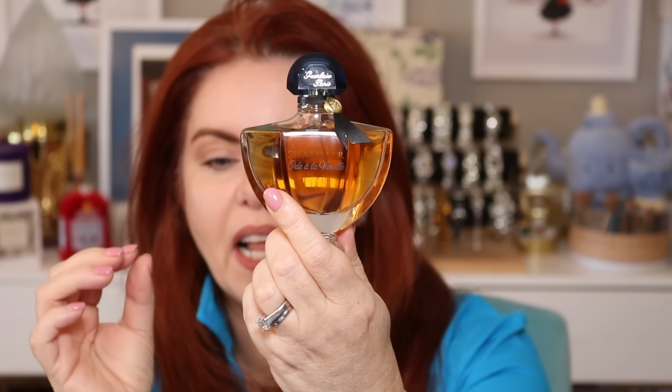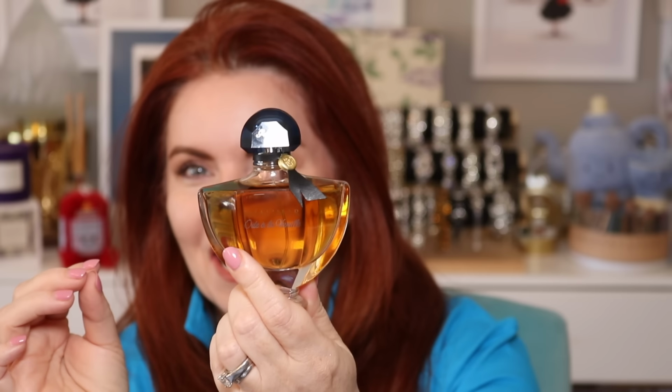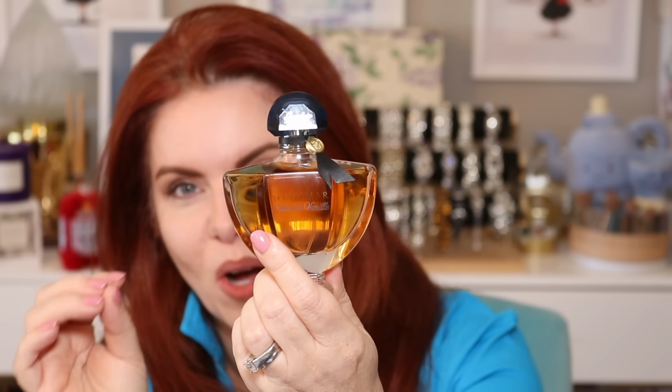The most gourmand reinterpretation, at least that I have, is the Ode, I'm going to do my best to pronounce this correctly, Ode de Vanilla sur la route du Mexique. That's terrible, I know that. This one is Mexican vanilla, caramel, chocolate, incense, and tonka.